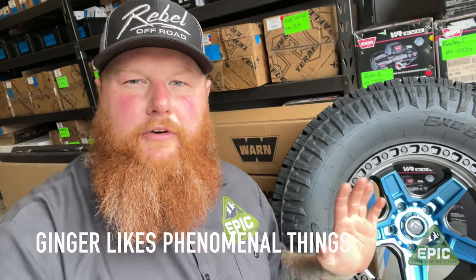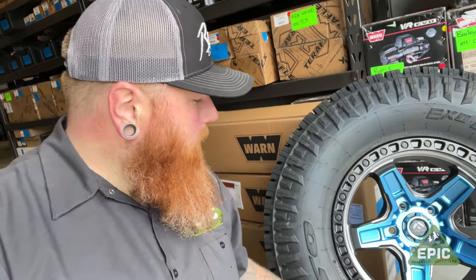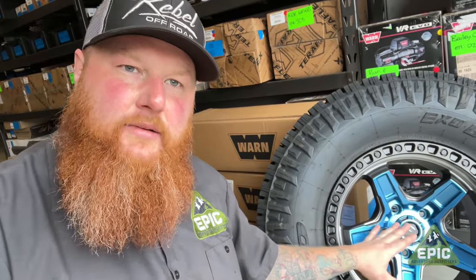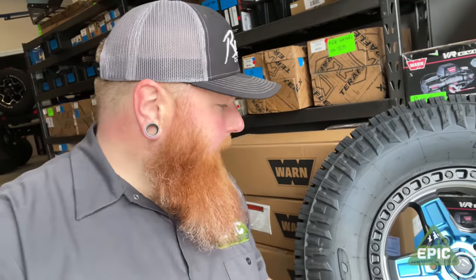So this wheel turned out better than we could have imagined. It is phenomenal what happened. So we took an anthracite Fuel Kicker 5. We've got the gunmetal and then the black ring, and then we had just the face and parts of the center cap painted to match the decals on the 4xe, which happened to be Chrysler Surf Blue. And it pops. I can't wait to get this on the vehicle and driving and see different shadowing on this wheel. It is going to be phenomenal.